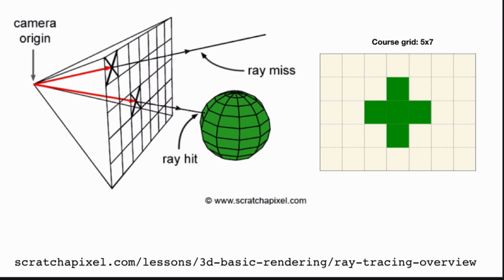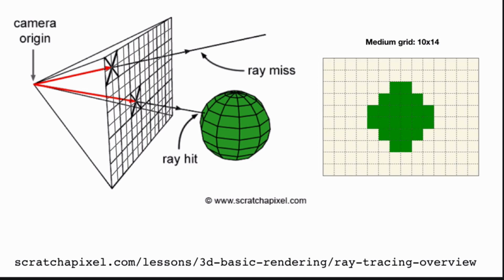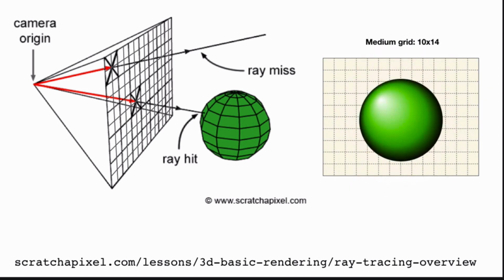And so you've got rays that are hitting the sphere, and you've got rays that are missing the sphere. Every time you hit the sphere, you just draw a green pixel. And now that doesn't look very much like a sphere. So if we just double the resolution to 10 by 14, again, that's very, very crude, but we start getting a little bit more of a circular image. And if we increase the resolution to thousands of pixels, eventually you're going to get a near photorealistic version of that same sphere, and all just using ray tracing.